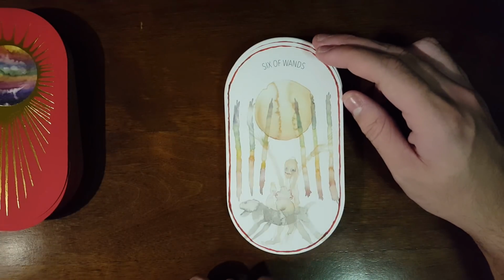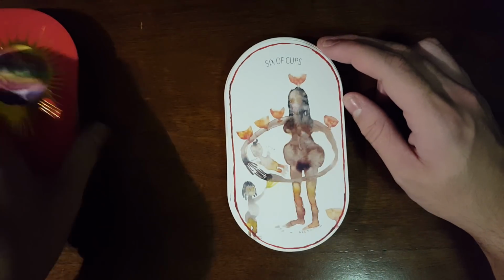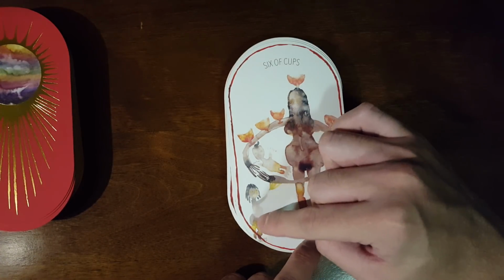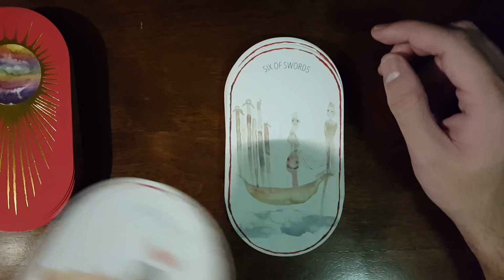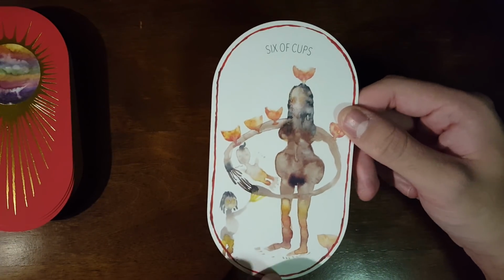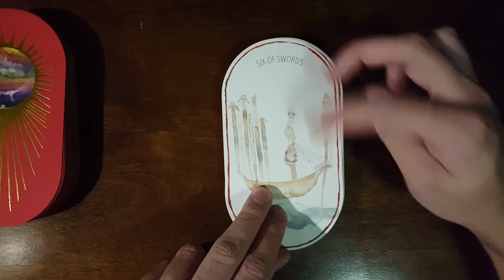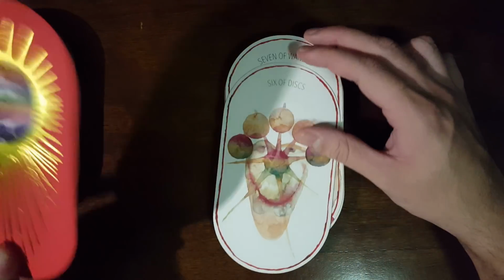Six of Wands, victory, joy, happiness, success. Six of Cups. Seems very protective almost, not very much like the childhood aspect. You do see the children, but again, a liberty. I do like that. If it's about children, it's kind of like motherhood and family, parenting almost. Six of Swords. Again, the ship, the boat, they're leaving something, going somewhere.